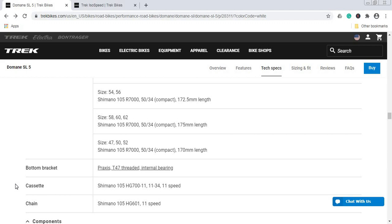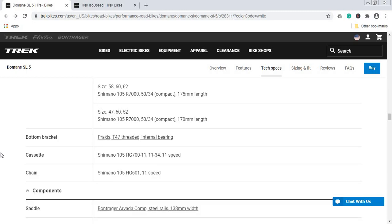There's nothing wrong with the press-fit bottom brackets as long as manufacturers really make that bottom bracket area to the desired specifications of the bottom bracket manufacturers. So these tolerances in the carbon fiber frames for the press-fit bottom bracket have to really be tight, and then you absolutely don't have any problems with creaking press-fit bottom brackets. But definitely a threaded bottom bracket is going to be so much easier for your local mechanic.